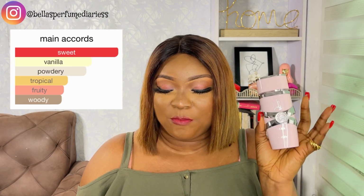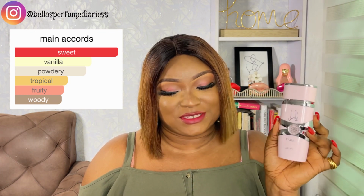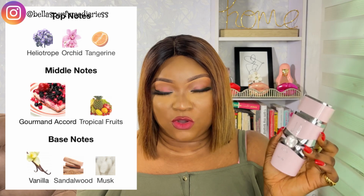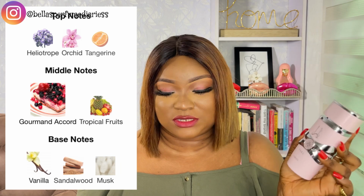So the main accords of Yara are sweet, vanilla, powdery, tropical, fruity, woody, floral and musky. I totally agree. Top notes are heliotrope, orchid and tangerine. Middle notes are gourmand accord and tropical fruits. Base notes are vanilla, sandalwood and musk. This fragrance is literally packed with 4 fragrance families: the floral family, the sweet family, the gourmand family and the tropical family. Yara opens up with soft florals like orange blossom and orchid.